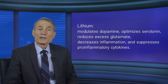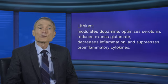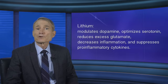After reading Dr. Greenblatt's and Kayla Grossman's 2016 book, Nutritional Lithium, A Cinderella Story, it sounds like lithium is a Cinderella nutrient, especially in terms of brain health. It's hard to believe that one nutrient can have such a profound effect on the way we experience life. Lithium modulates dopamine, it optimizes serotonin, reduces excess glutamate, decreases inflammation, and suppresses pro-inflammatory cytokines.